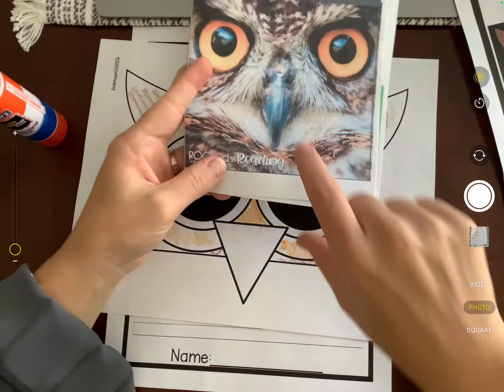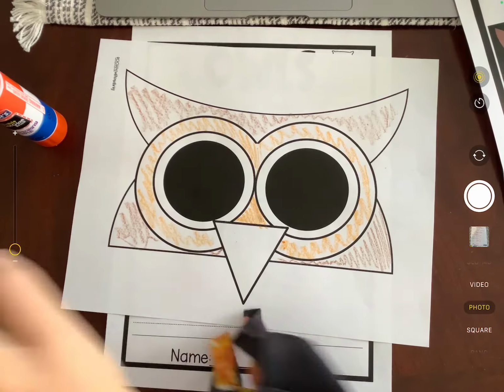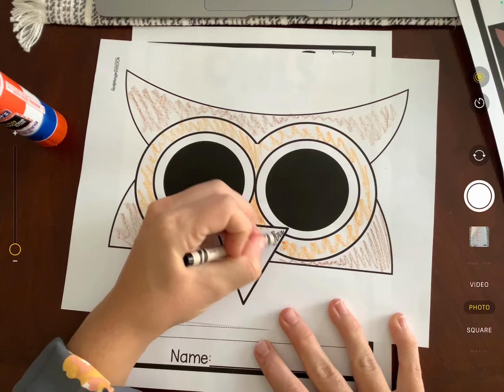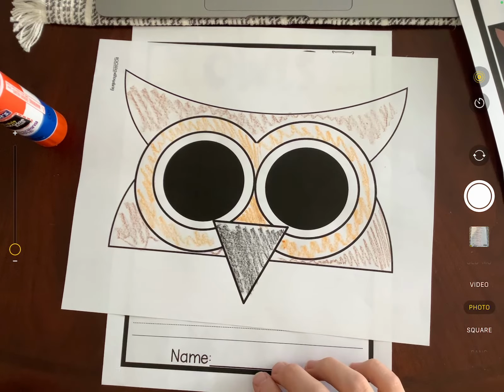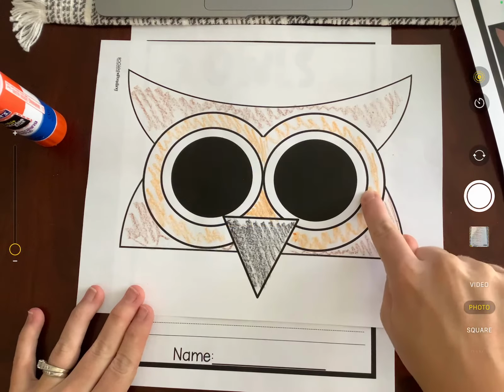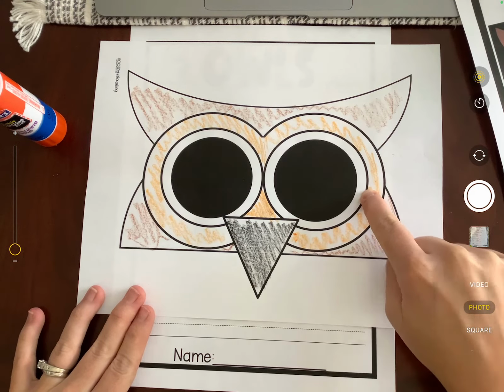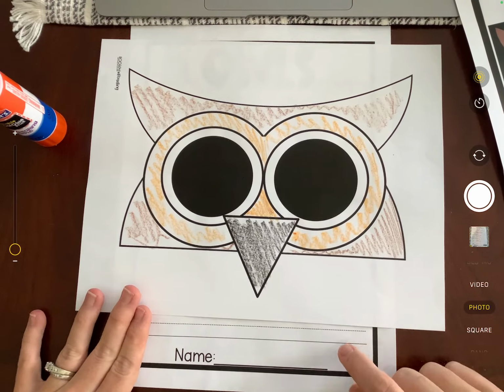All right, the next part is the beak. The beak is black, so I'm gonna take my black. Color the beak. And then that's it. I'm gonna leave this part white. Okay, if you'd like to color it black, you can, but this is actually the pupil, so it's up to you. I like the looks of it while it's white.